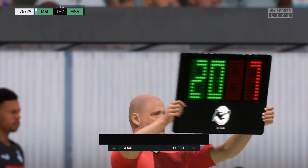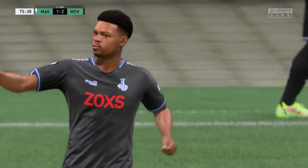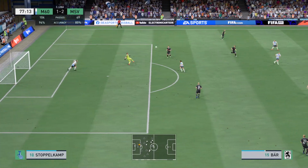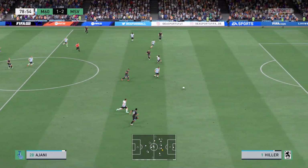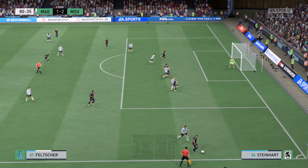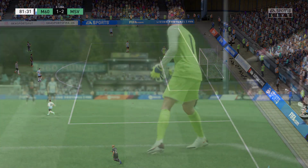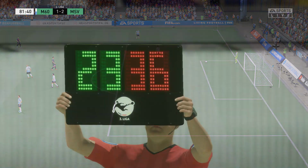And a substitution in the offing. Playing it in. Well, the keeper won't be complaining about that corner kick delivery. His ball all the way. Intelligent threaded pass here. Well, far from the cross he had in mind. Goal kick it is. So making the substitution now.